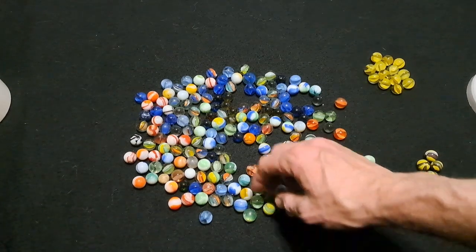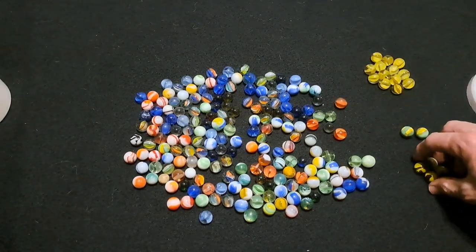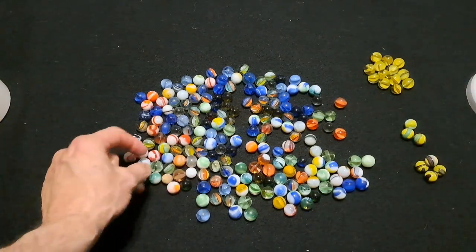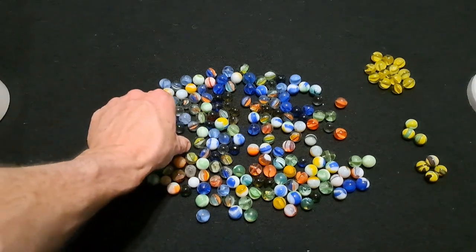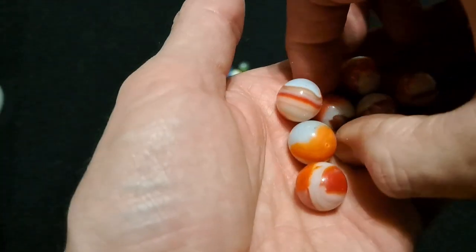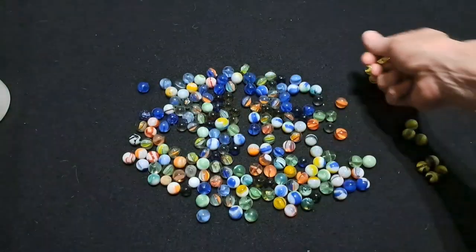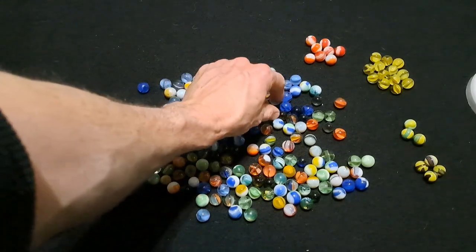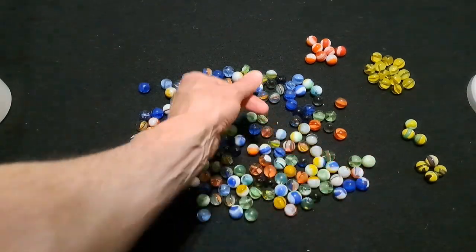Bunch of yellow ones. There's a Girl Scout. There's a couple Girl Scout ones. 3 Girl Scout ones. Here's a bunch of these orangey red ones. This one's got that real nice dark, almost brown color patch on it. Clearies. Here's some yellow clearies. Or like a, yeah, I'd say they're yellow. Almost like a ginger ale color.